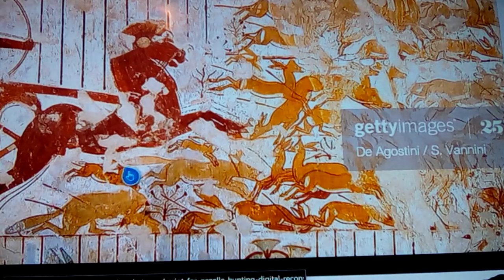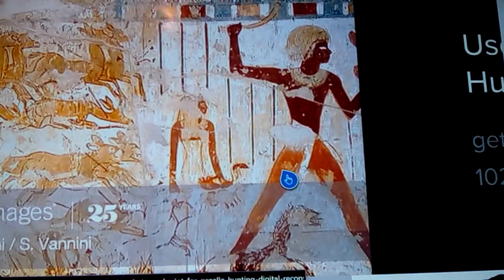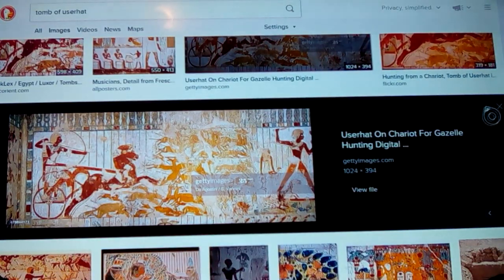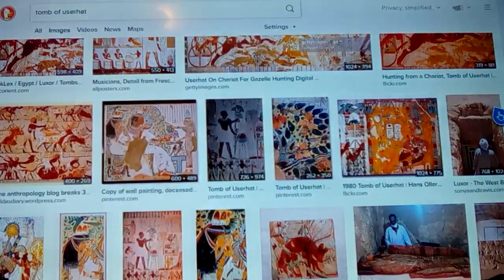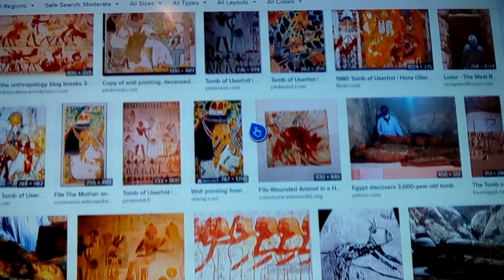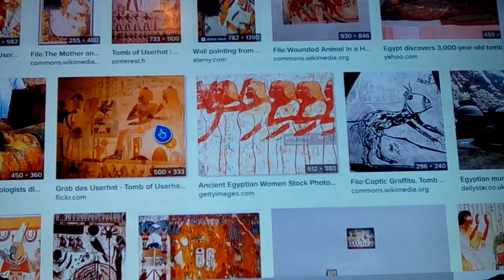And so he's running them down and shooting them with archery, but this is not too long after they got their, the other side of it, blonde. Same situation. And these are all supposed to be him hunting and so on. Userhat on chariot for gazelle hunting. And I want to show you this other picture. There's another one. Oh, here you go.